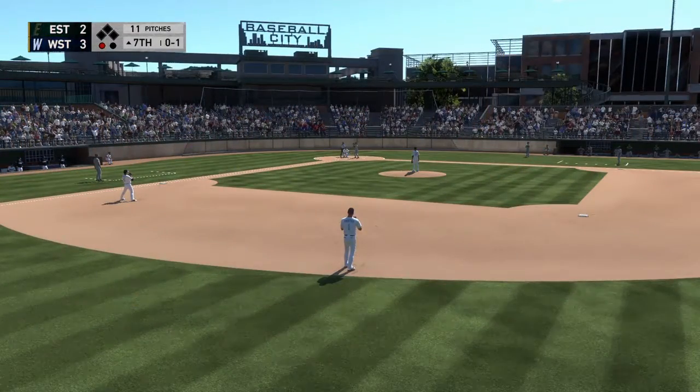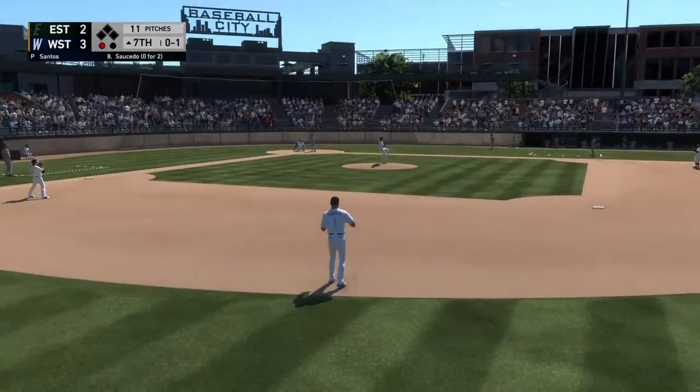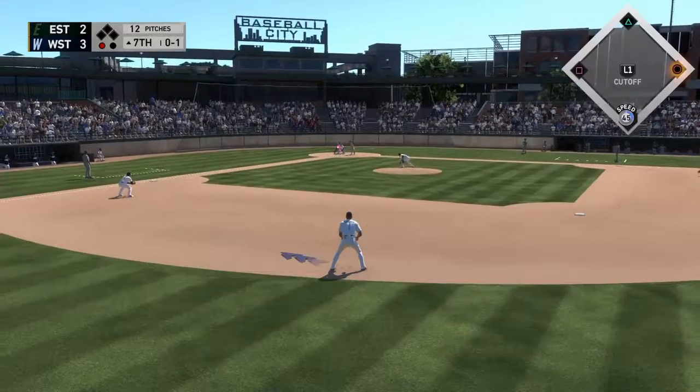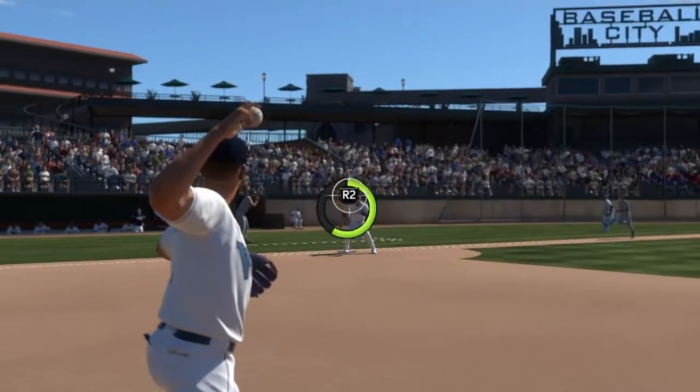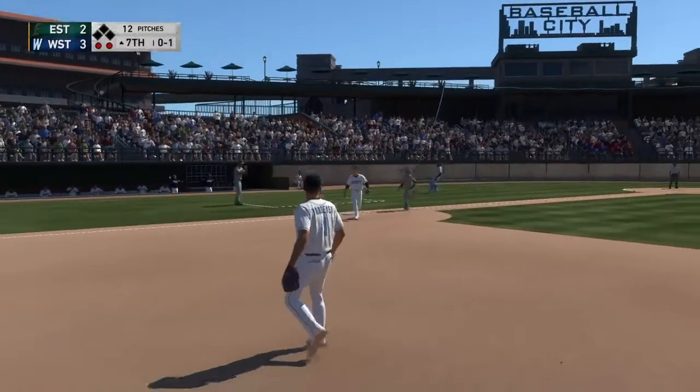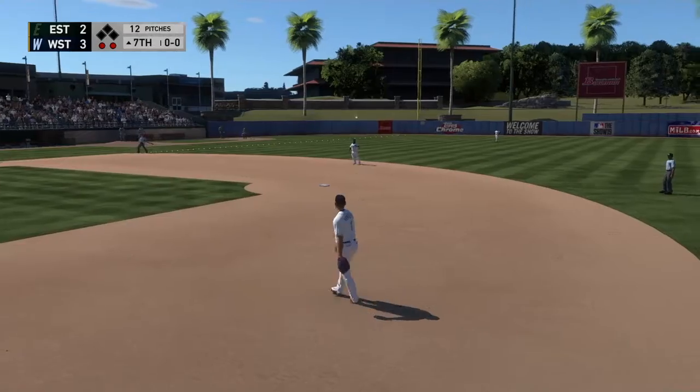Standing in, Robert Saucedo. He's 0 for 2 thus far in this one. He's ready. Here's the 0-1. On the ground out to second. Fielded cleanly. And he'll whip this one over to first, and he gets his man for the second out.